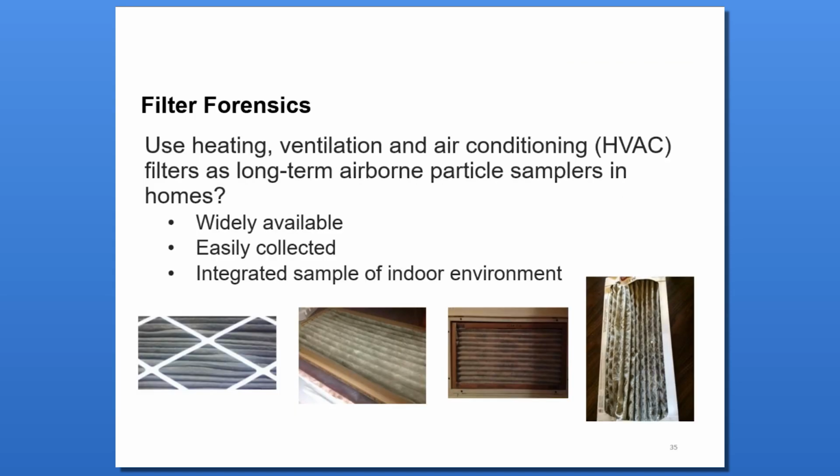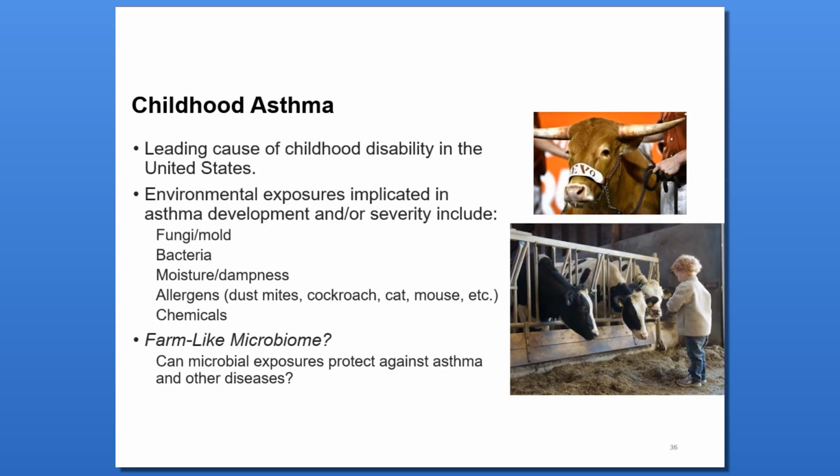That's where we came up with the concept of filter forensics, which is to use the heating, ventilation, and air conditioning, HVAC, filters as long-term airborne particle samplers in homes. These are widely available. About 70% or more of residential homes in the U.S. have central forced air HVAC systems, and these come with filters built in. These filters are easily collected, and they provide an integrated sample of the indoor environment in the homes.